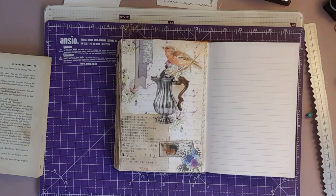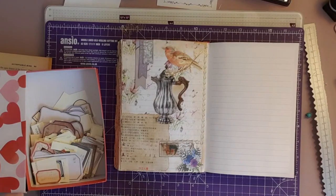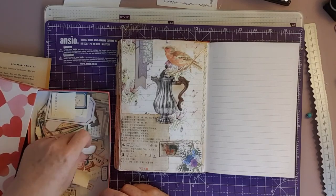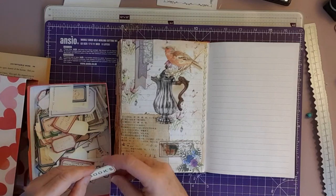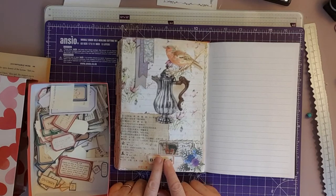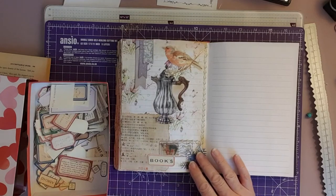Let's get the label box out and find something suitable. Books, we were talking about books. Maybe have that, but I still want to put something in there.